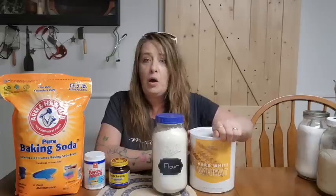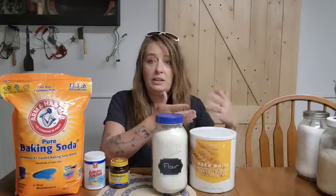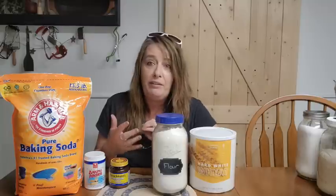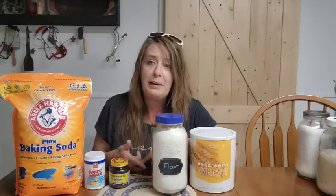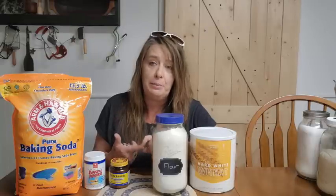And once I open it, I leave it right in this container because we're just going to go right through it. Once it's ground, it goes in here, and we use it. So simple and easy. If I have previously purchased large 25-pound bags of it, a lot of times it comes in a burlap sack, and you're going to want to make sure that you seal those up. Cool, dark, dry, and airtight.